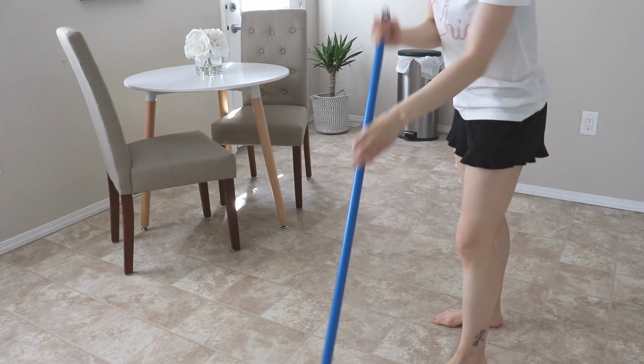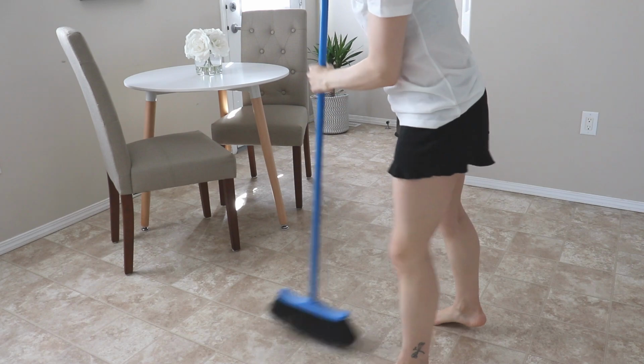After I'm done with the counter and the dishes, then I'm going to sweep the floor and just make sure the main floor is finished before I make my way upstairs.